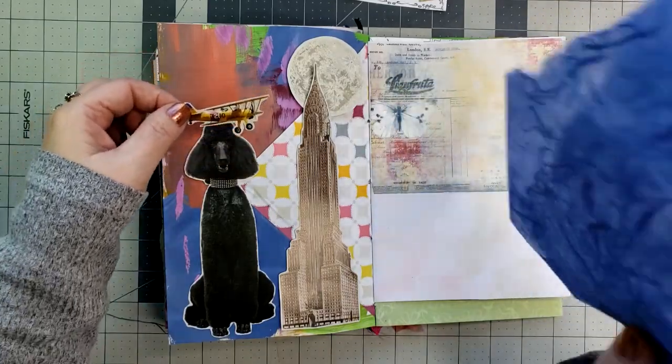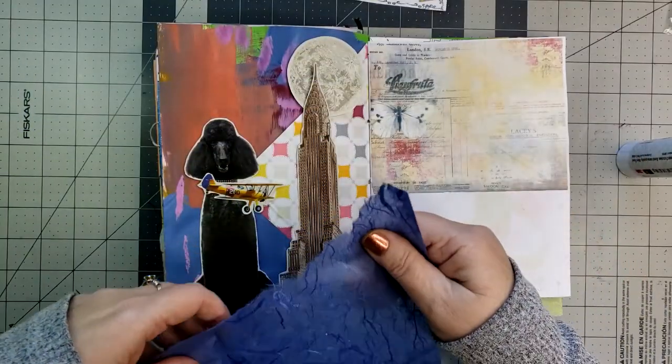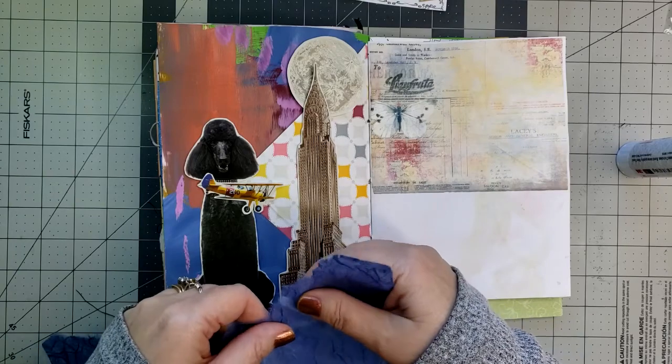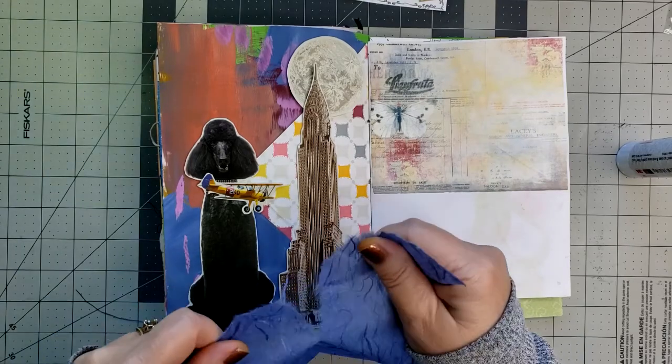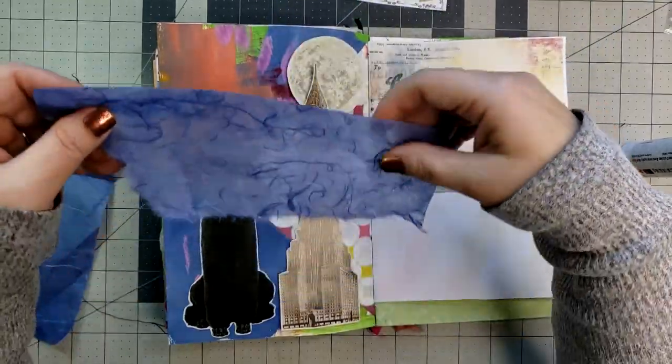Textured paper. I forgot that. So I have this textured paper. So I love this. I believe this is called mulberry paper. Really like it. Really, really pretty.